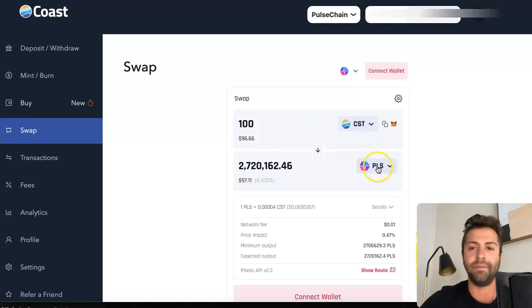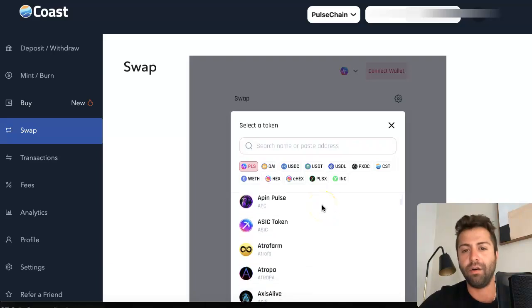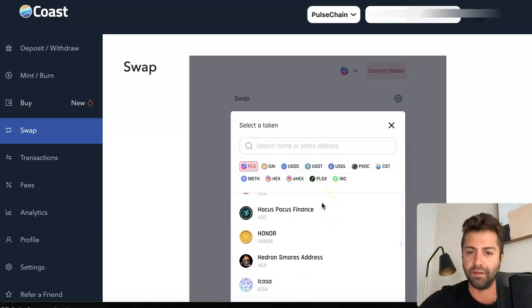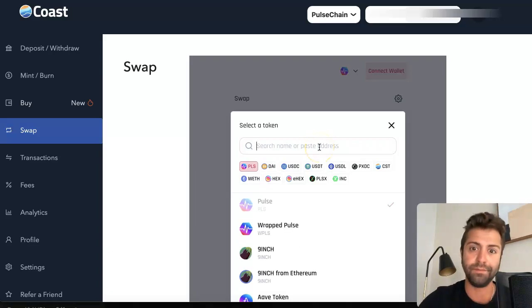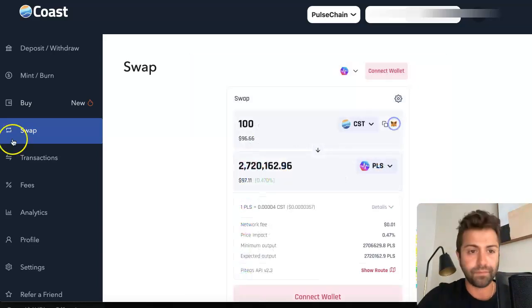You can now buy PLS, but let's say you don't want to buy PLS or HEX or PulseX. You could buy all the other tokens down here. There's so many tokens. All you got to do is search for the name. And if it doesn't come up in the search bar, you could always just paste the contract address in here and virtually buy anything you want. So pretty cool that this covers all of the functionality. This is the one-stop shop, everything you'll ever need.